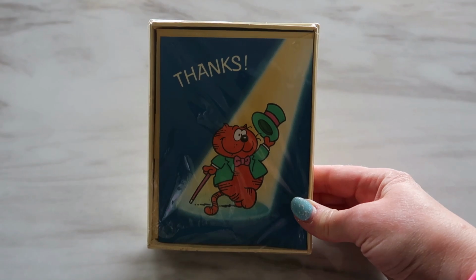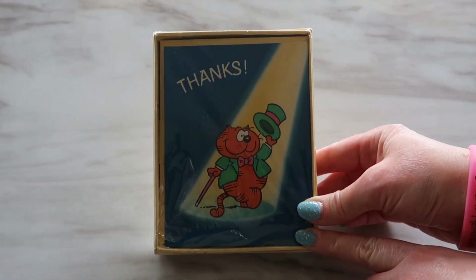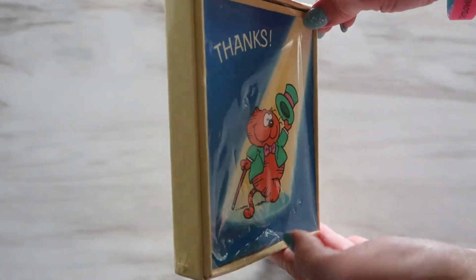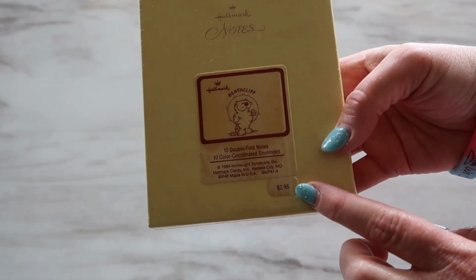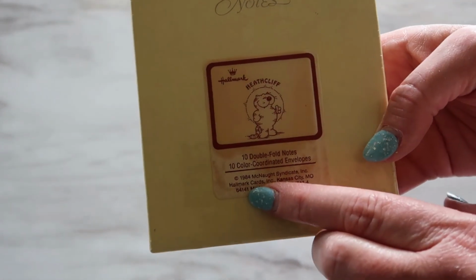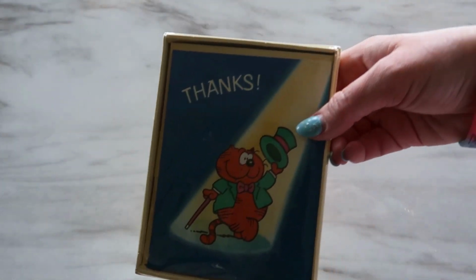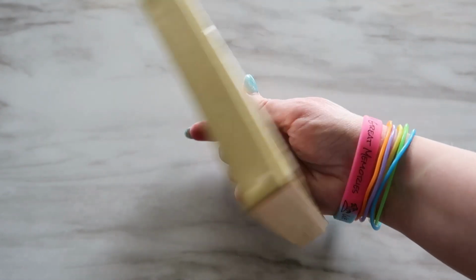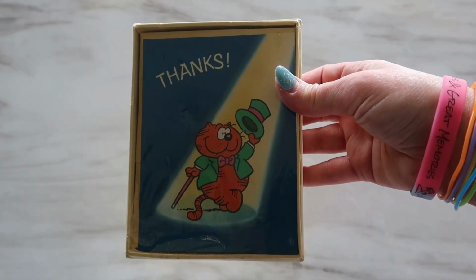These are unopened thank you notes with Heathcliff, not to be confused with Garfield. This is Heathcliff, different character, also from the 80s. And they are from the Hallmark store, still in the package. And they're dated here 1984. So that's really cute. Just a little thank you note. I think it's blank on the inside, but those are fun. If I open them, I can use them. We'll see if I decide to do that or not.